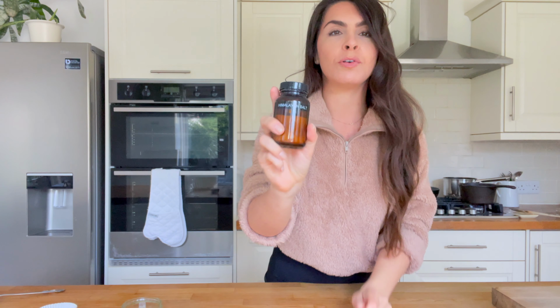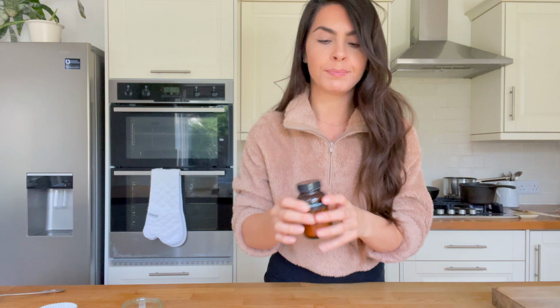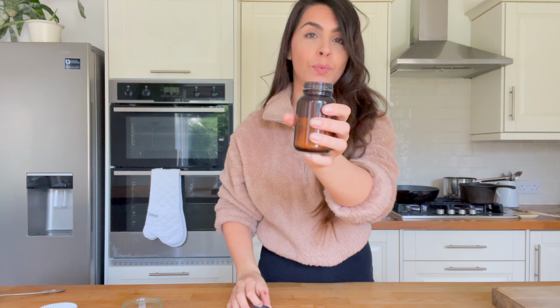Whenever I'm making chocolate, I also like to add a bit of Himalayan salt. It just makes it less bitter. So I'm going to sprinkle some of that into the wet ingredients.